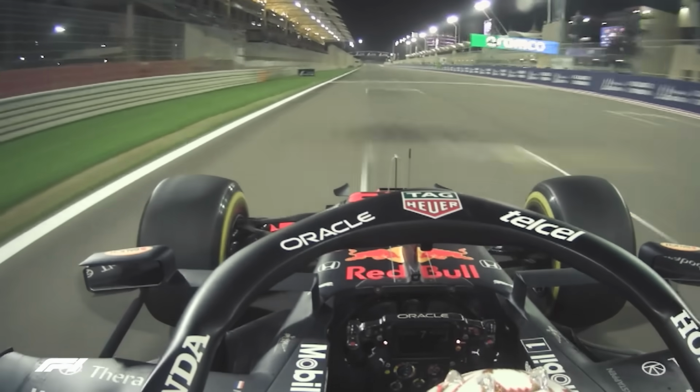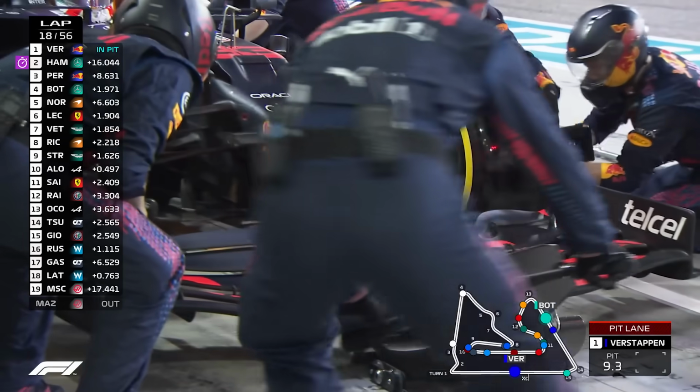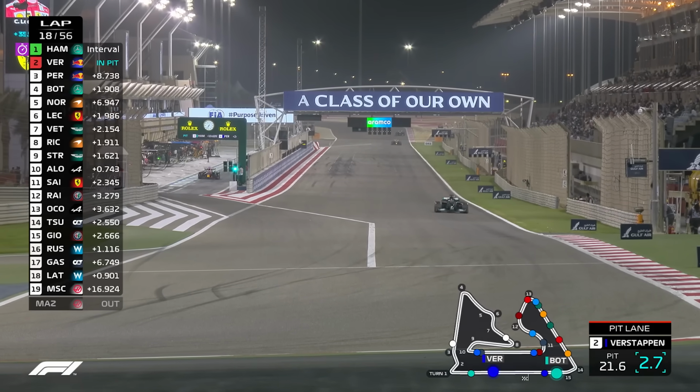Wow. Mercedes pulled the trigger for the undercut. Red Bull have said, right, you do that. That's absolutely fine. We're going to go longer. Max Verstappen is not going to like this, I'm sure, as he sees Lewis Hamilton now disappearing through turn 1 and into the lead of this race.